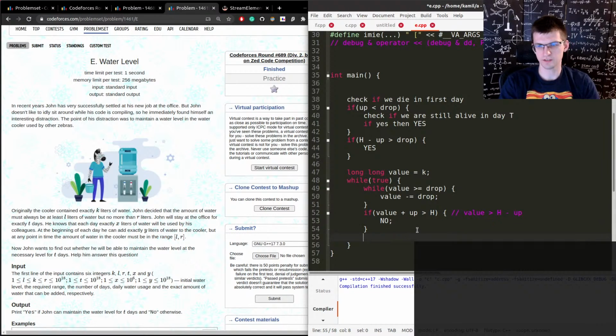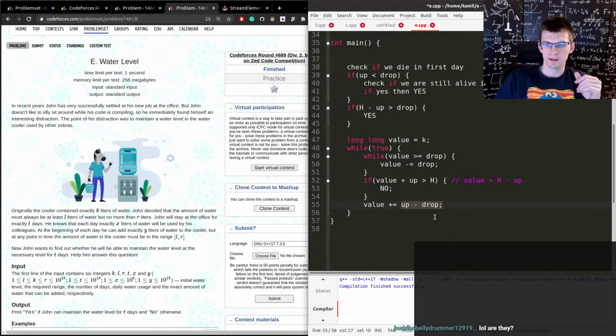Right? Otherwise, value plus equal up and minus drop, because immediately after my move of up, there is a drop. But I know that up is greater than drop, so it increases. Right?